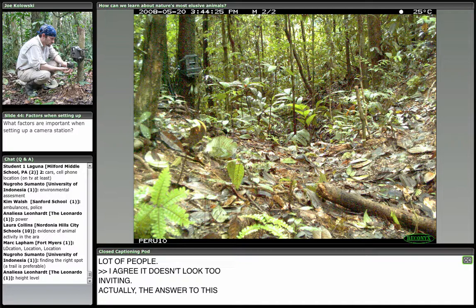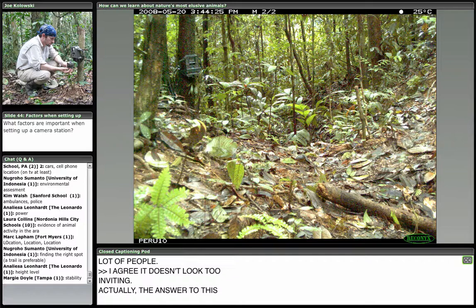There's a lot of other factors like height. I'm seeing some people mention height is very important in terms of making sure that you get the small as well as the large animals. And other things like sunlight. You don't want the camera to be facing into the sun. It can make pictures very difficult to see. And so there's a lot of different factors like that.